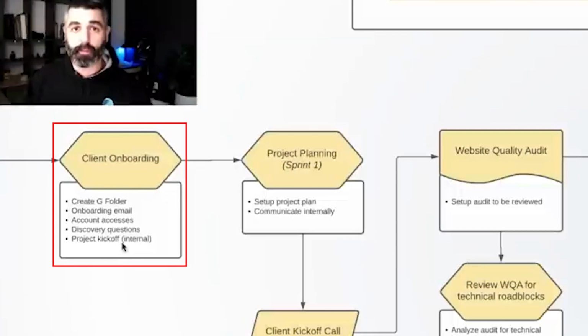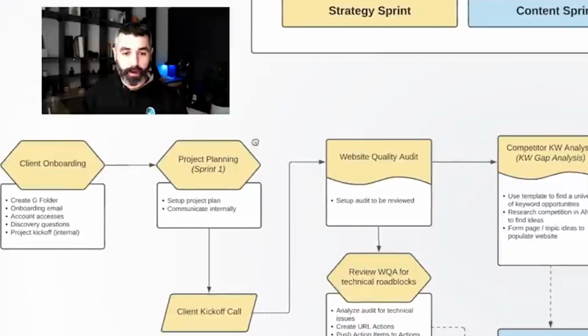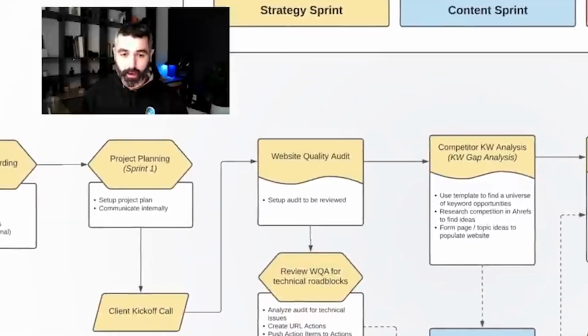And then the final part of the process is just communicating this internally. So we have a sales team here at our agency, and after our sales team closes the deal, we want to make sure our delivery team knows that. So we just post something in Slack and let them know all the deals that have signed on that week. So our delivery team knows exactly what's coming down the pipeline in terms of their workload. After we run through that client onboarding process, which takes about a day, we go into project planning.